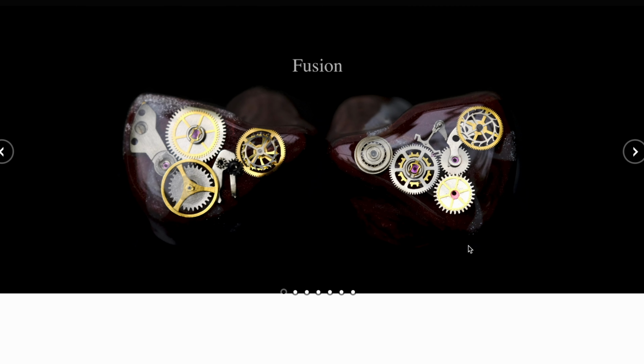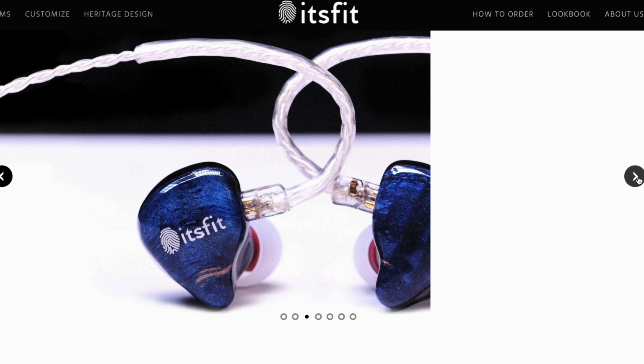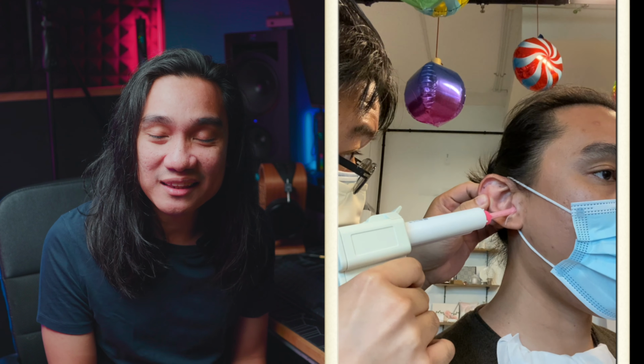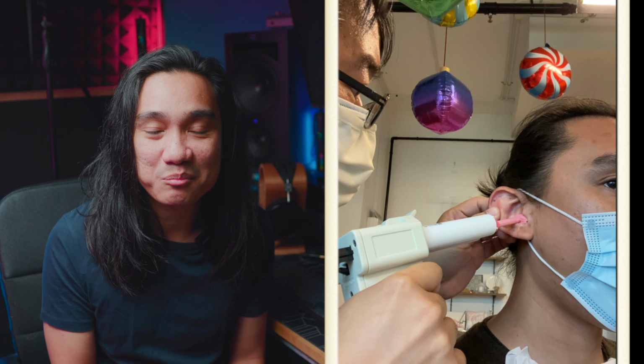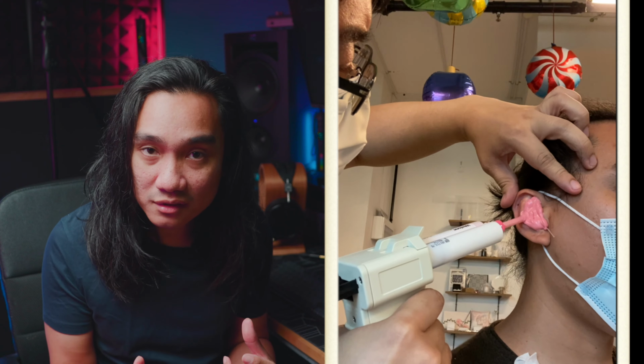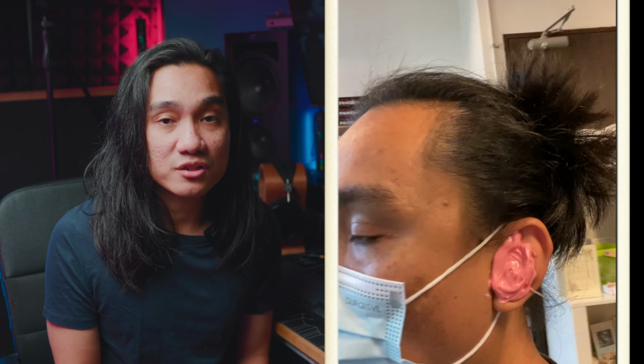Even with shipping, it's still much cheaper than any of the custom shops here in Singapore, which confirms the fact that everything in Singapore is expensive. The only thing left to do now was to get my ear impressions and then ship them together with my A12 to Vietnam. Since it was my first time using their service, I will be honest, I was a little bit nervous.